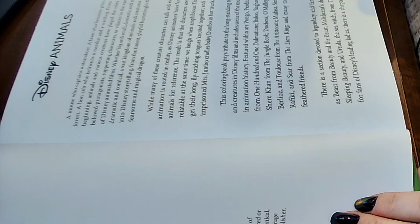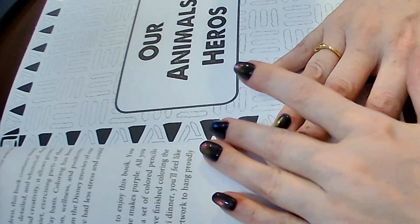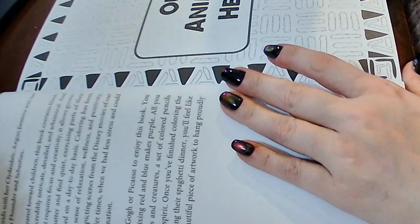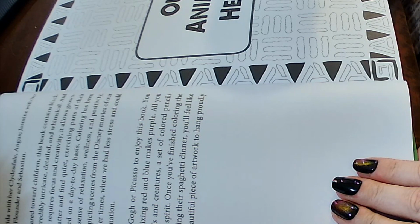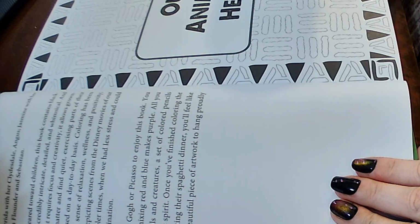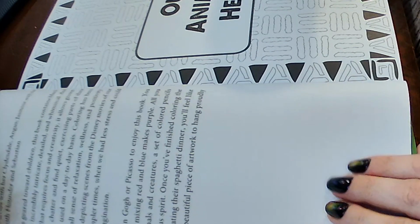There is a section devoted to legendary and fantastical creatures, such as Beast from Beauty and the Beast, Maleficent's dragon incarnation from Sleeping Beauty, and Ursula, the sea witch from The Little Mermaid. And for fans of Disney's leading ladies, there is a chapter featuring Snow White with her forest friends, Merida with her Clydesdale Angus, Jasmine with her tiger Raja, and Ariel with Flounder and Sebastian. Spoiler alert, that's what we're going to work on today.